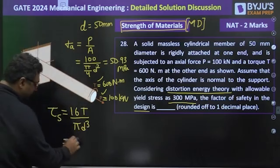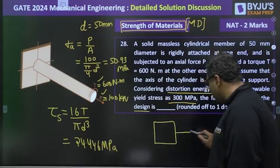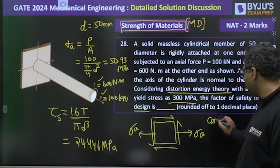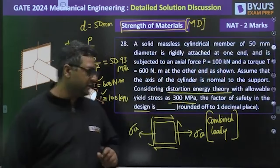Still the task is not over. We have just found out two stresses. Axial stress at a point will be like this, sigma a, and this is tau s. If you see, this is a case of combined loading, because whenever normal and shear stresses come together, we call such a loading combined loading. For combined loading, we need to go for what? We need to go for theory of failures. They have already mentioned which theory to use, MDT.